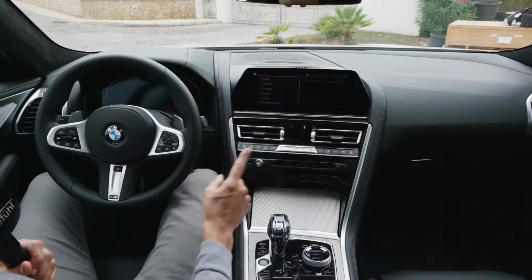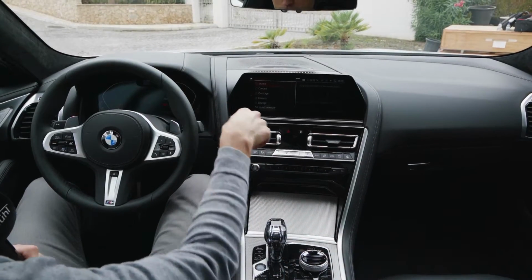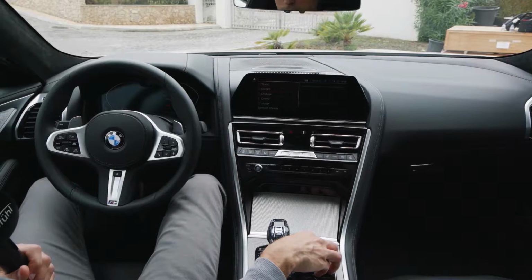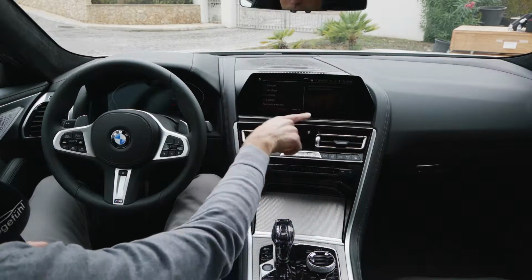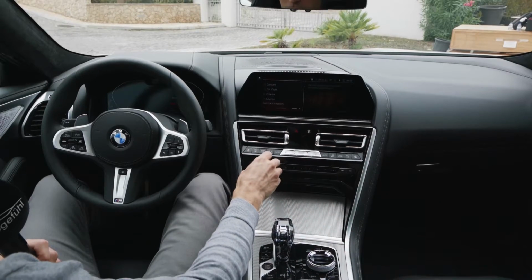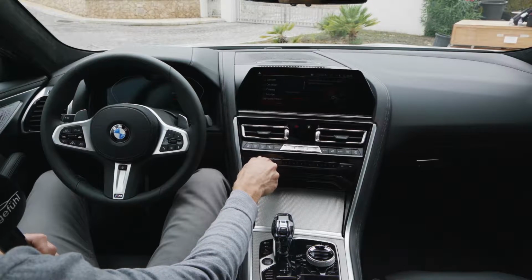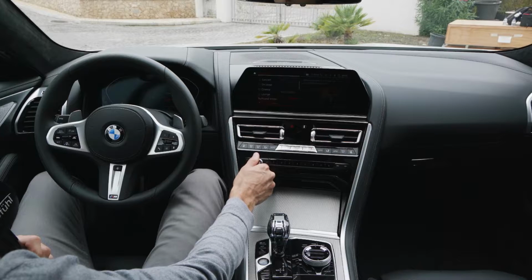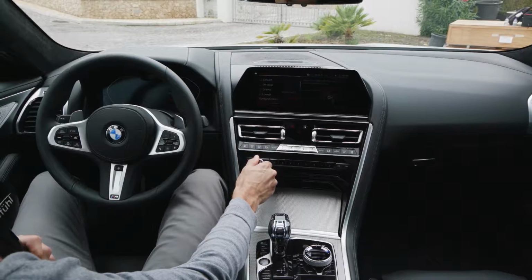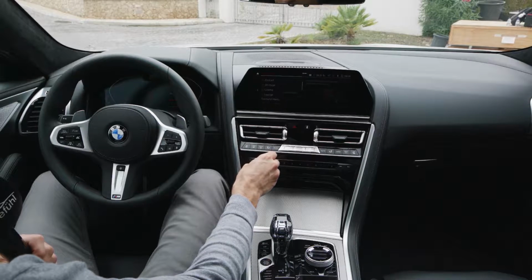Interior overview, and today we start with the sound with the optional Bowers & Wilkins sound system, and I have the sound information right there. Studio, concert, on stage. Cinema is my recommendation, and surround intensity all the way. And then you really also have a great surround sound, and I really like that. So definitely worth the extra then for music lovers.